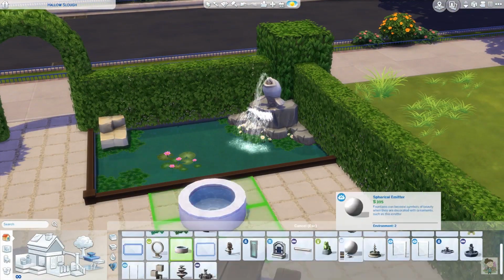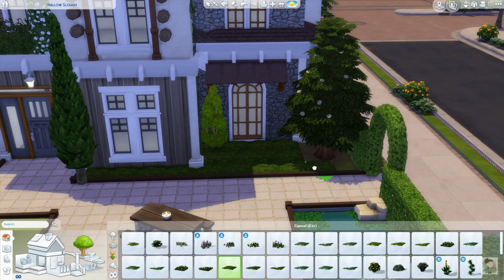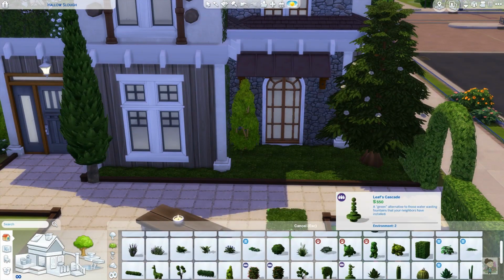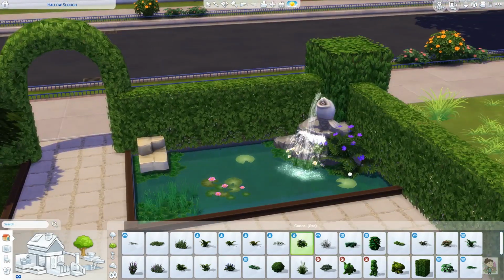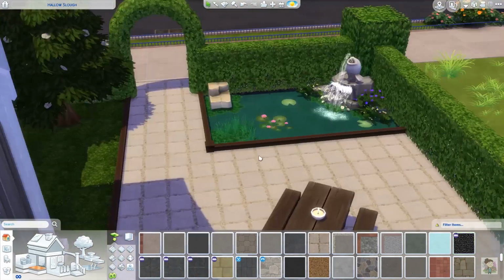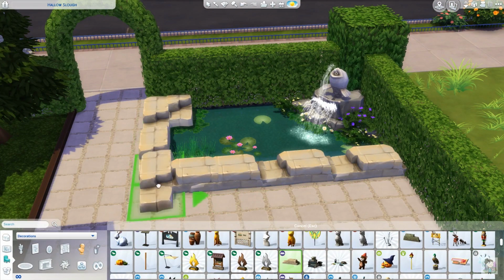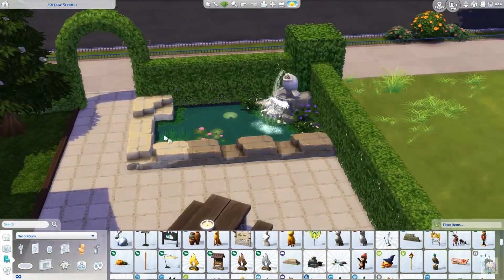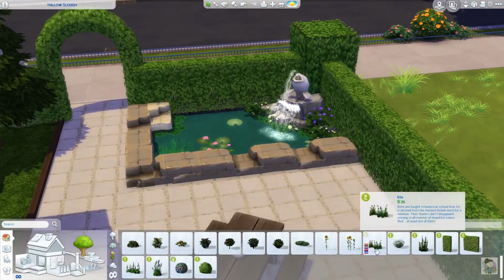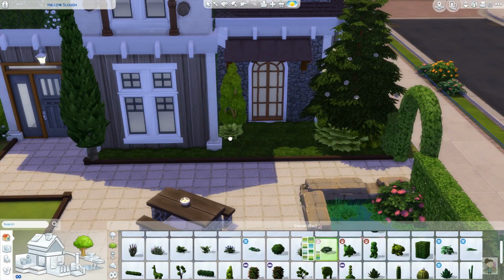But I'm just finishing up with the landscaping at the moment, which is quite simple really. I just wanted it to feel quite overgrown and well established, but it is quite a small garden. Well, it is to me anyway, because I'm used to such massive gardens. But I thought it was quite cute, and it had absolutely everything that it needed in it, if that makes sense.